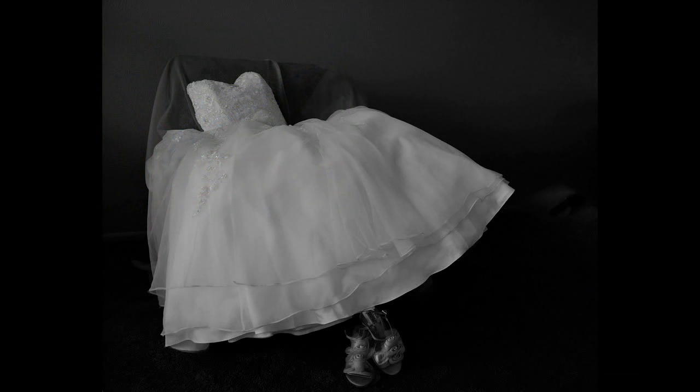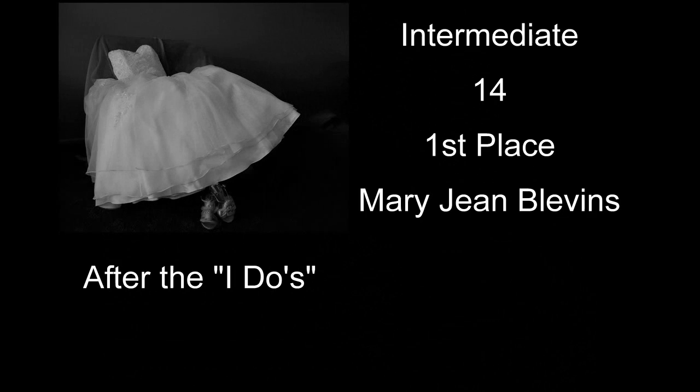After the I-dos, beautifully executed nostalgic image. The tonality is exquisite with just the right amount of detail on display. One quibble: while the sandals add to the composition, it is a bit difficult to tell exactly what they are at first. First place and 14 points for Mary Jean Blevins.